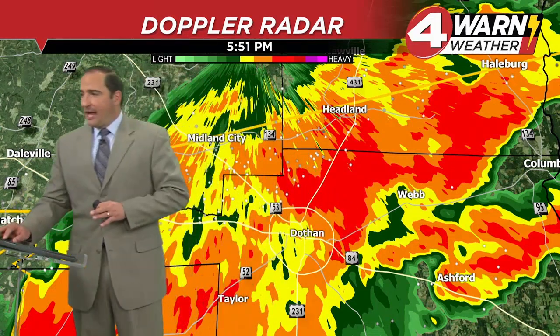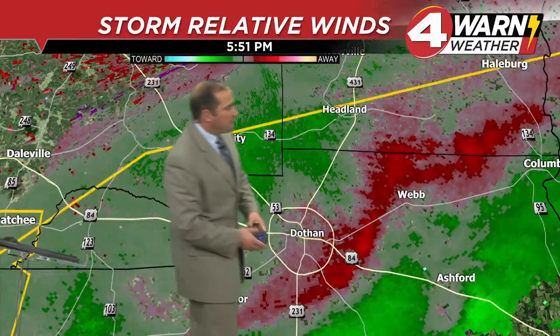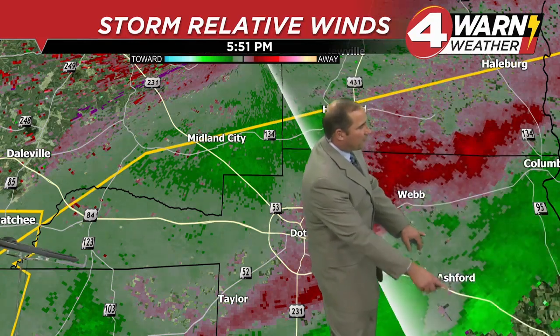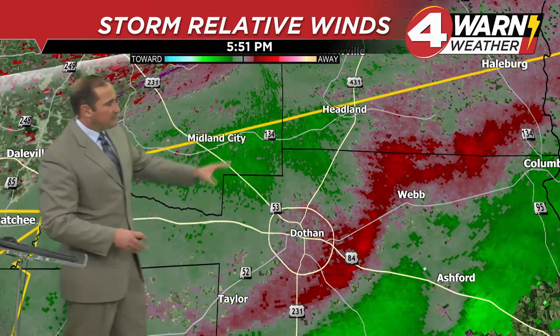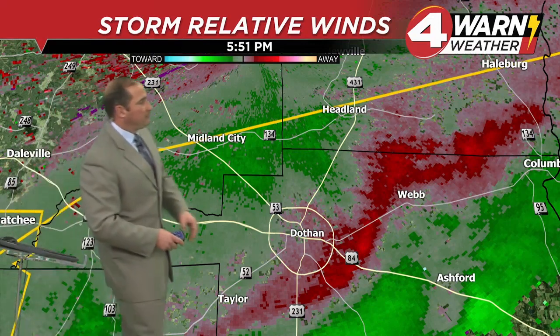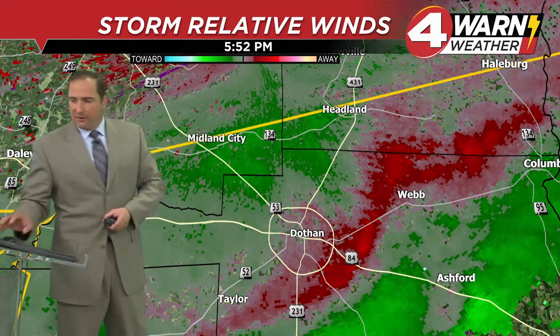That area by Ashford is where we've seen that weak rotation showing up, and there's a look at it just now coming on through Ashford. These are outbound, those are inbound, so some broad rotation, relatively weak, but still watching it towards Ashford. Not seeing any signs of any other rotation or signs of any real strong winds, but this is worth watching here on the east side of Dothan, off to the west of Webb.